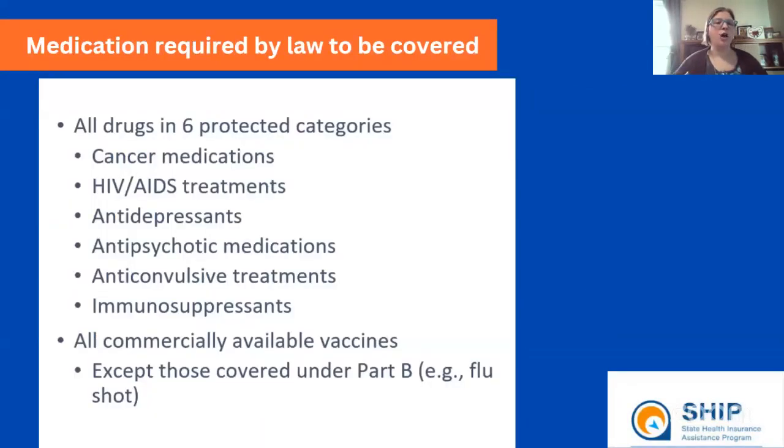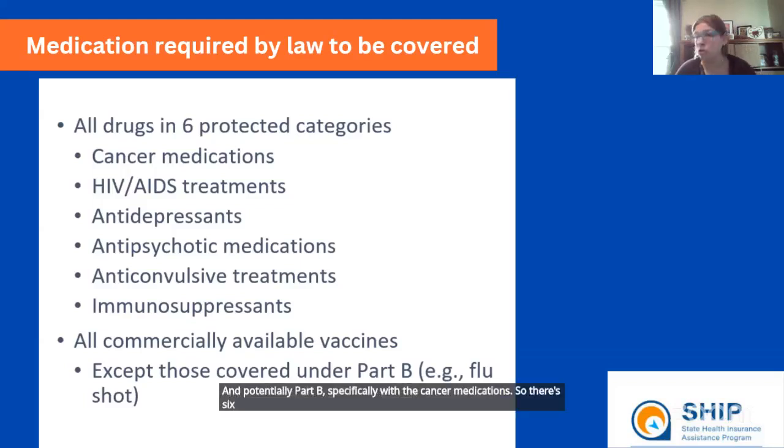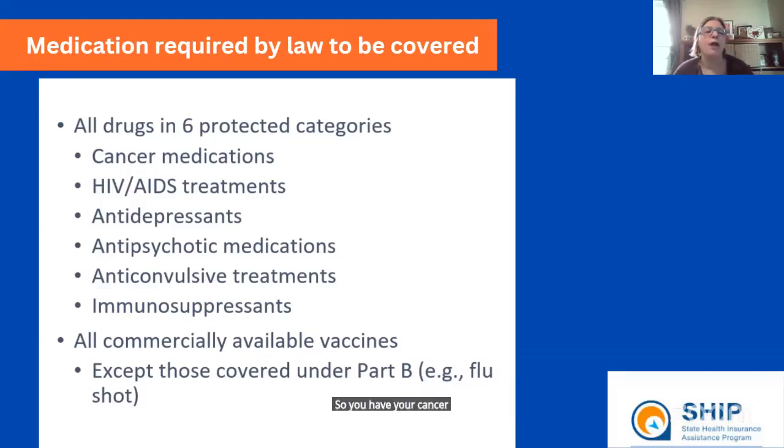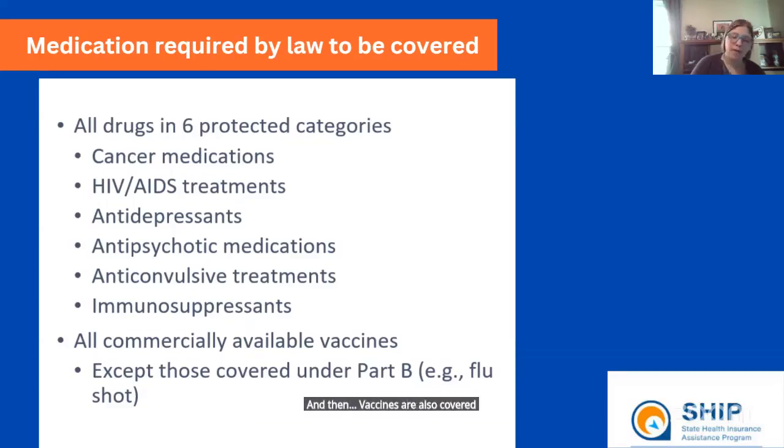All right, so now let's talk about some medication that is required by law to be covered by Medicare. And these are generally going to be your Part D and potentially Part B, specifically with the cancer medications. So there are 6 protected categories. You have your cancer medications, HIV and AIDS treatments, antidepressants, antipsychotics, anticonvulsants, and immunosuppressants. Now, some of the immunosuppressants may also be covered by Part B as well. And then vaccines are also covered.